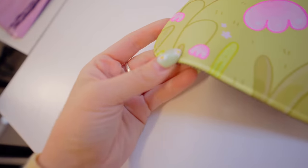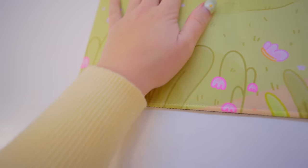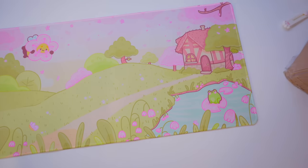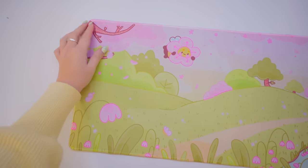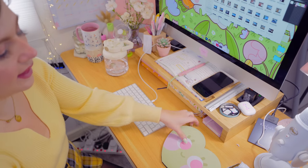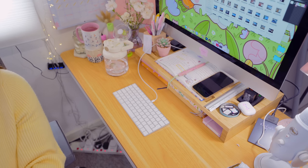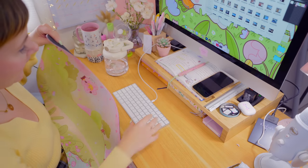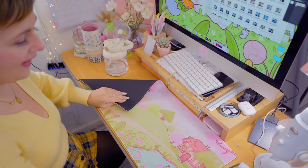Someone asked if these seams would rub on your wrist, but they're really flat. This is so soft. Look how, oh my, I can't actually believe how vibrant the colours are. At the minute, I'm using this little heart mouse mat that we print. But now, this might be too big for my desk, actually.